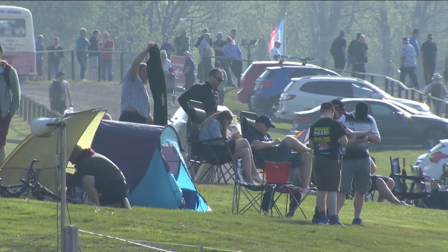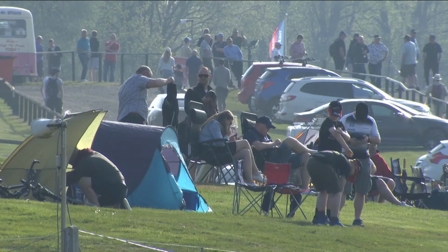Some fantastic racing here at Oulton Park. More of the same next time out.